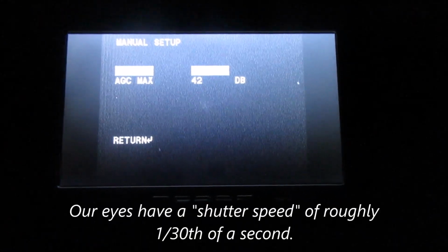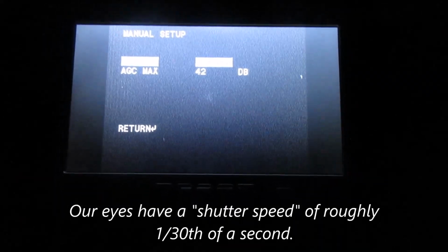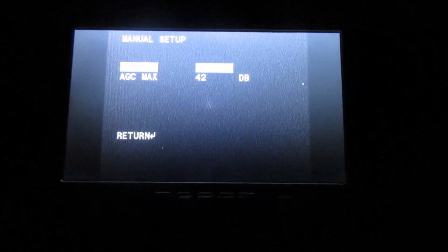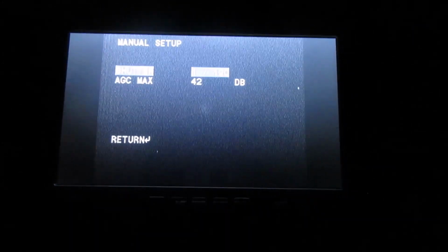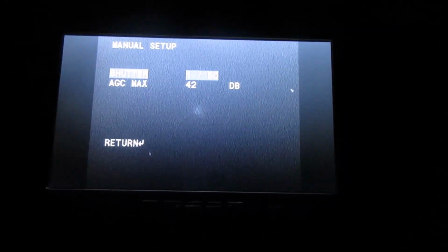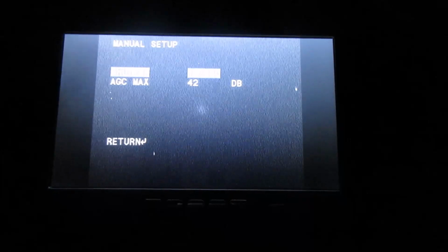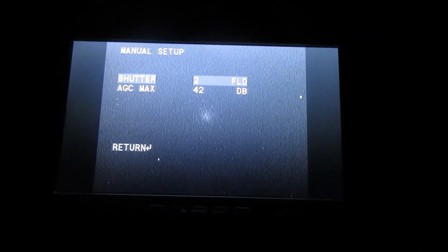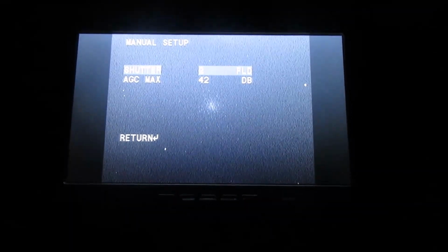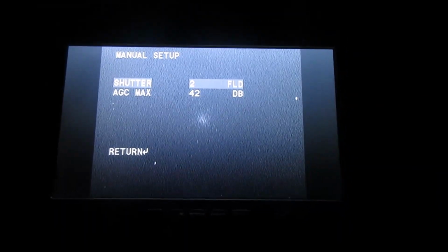Let's take a look as we go up. 120th of a second. You can see a sprinkling of stars, but that may just be pixelation on the screen of the nebulosity. 50th of a second, stars become distinct and obvious. 2 flood was our original view, and now we're seeing, as I mentioned before, 10 minutes later than the original look, we're now seeing the nebula's core.